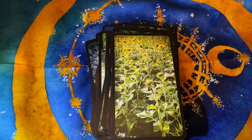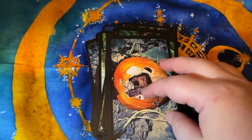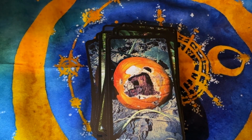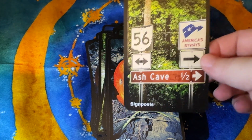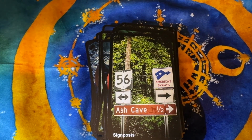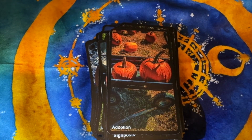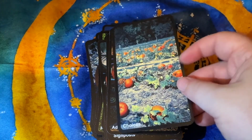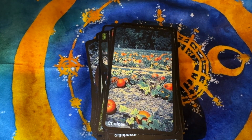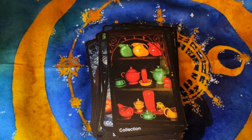So here's another pumpkin card. Cycles. Signposts. Adoption. More pumpkins. Choices. More pumpkins. That's why I get that sort of autumn feel from it. Collection. And comfort.